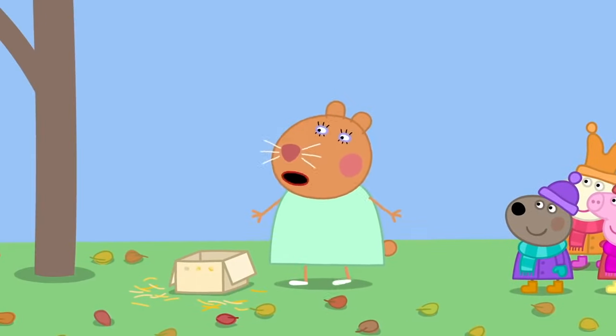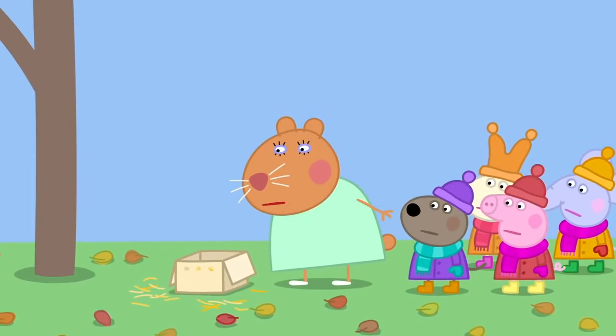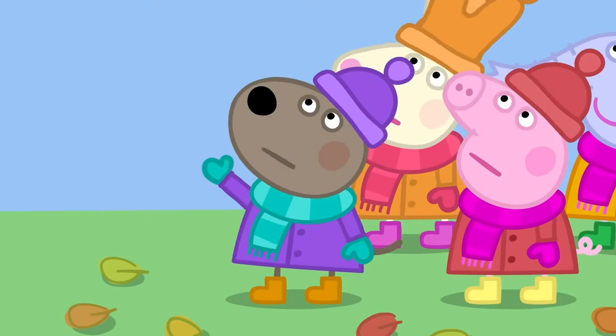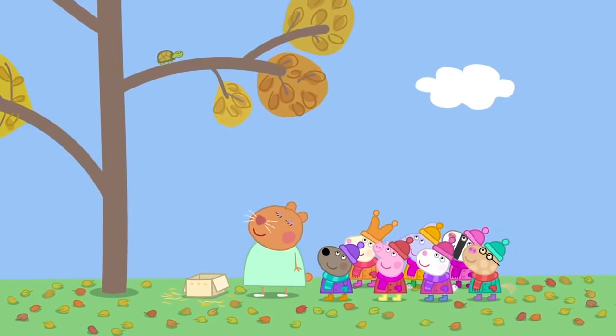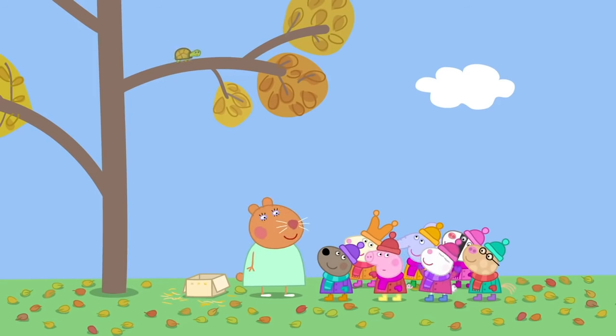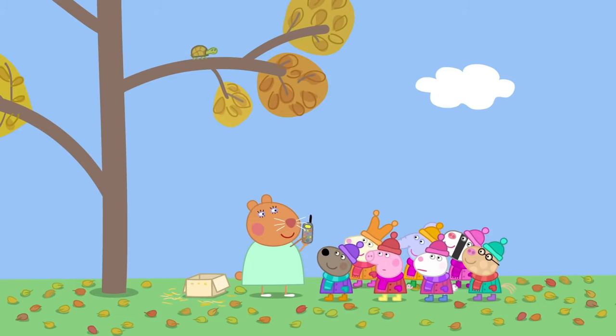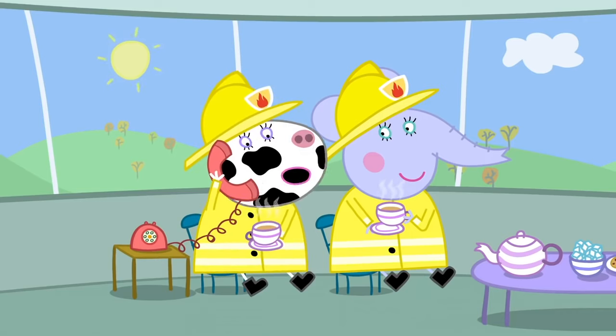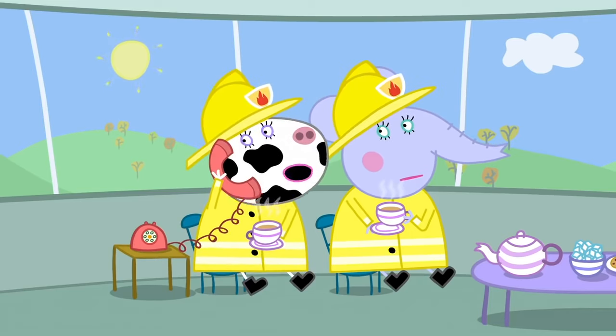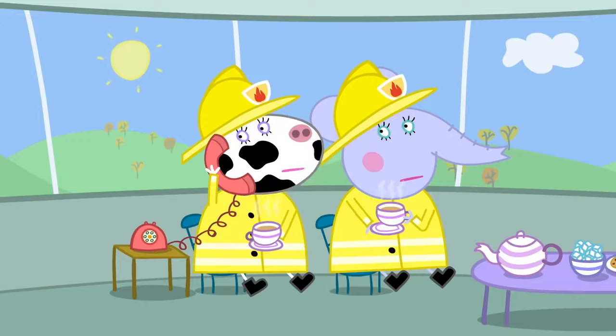Oh, dear. Tiddles has run away. Look, he's up that tree. Oh, Tiddles, I don't know why you like climbing trees. How are we going to rescue Tiddles? Chop the tree down. No, I'll ring the fire brigade. Fire service? What's that? Tortoise up a tree? Again? We're on our way.